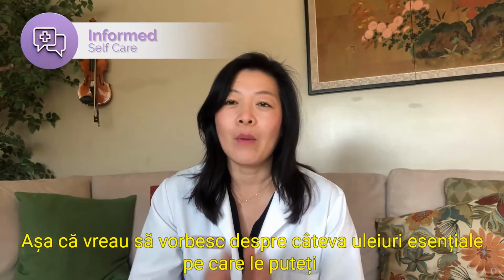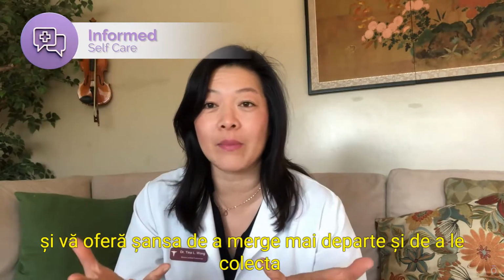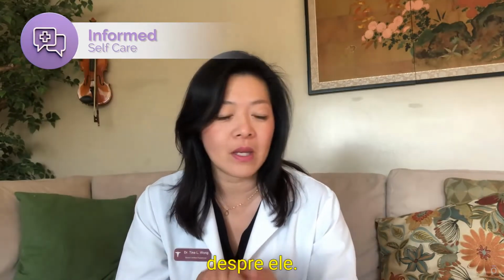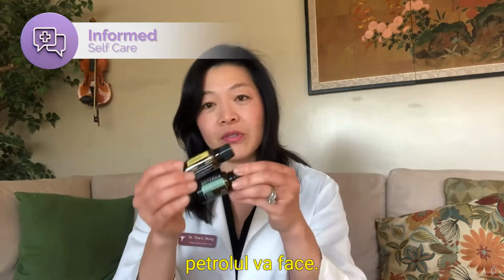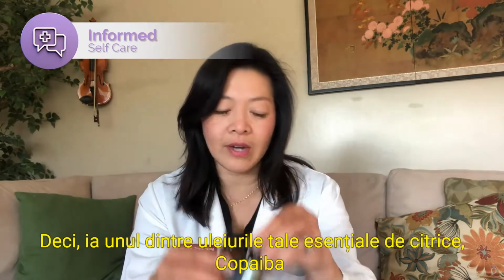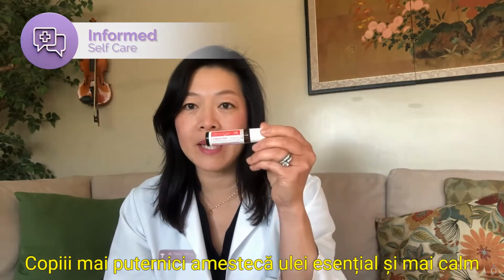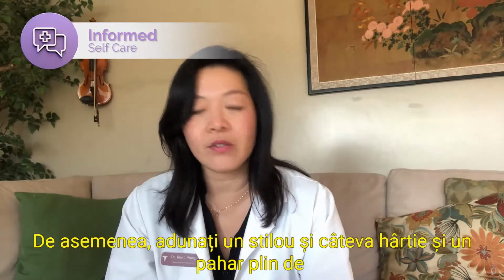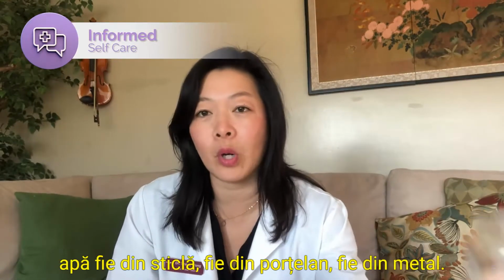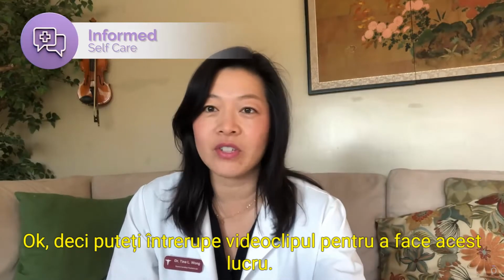So I want to talk about some essential oils that you may have in your home, and I'm going to tell you what they are and give you a chance to go ahead and collect them so that together we can experience them as we learn about them. The first oil is Melissa essential oil. Then any citrus oil will do. Lemon is one of my favorites, and so is green mandarin. So grab one of your citrus essential oils. Copaiba essential oil. Breathe essential oil. Stronger Kids Blend essential oil. And Calmer essential oil. And you don't have to have all of these, but if you have some of them, gather them. Also gather a pen and some paper and a full glass of water in either glass or porcelain or metal, okay? So you can pause the video to do that.